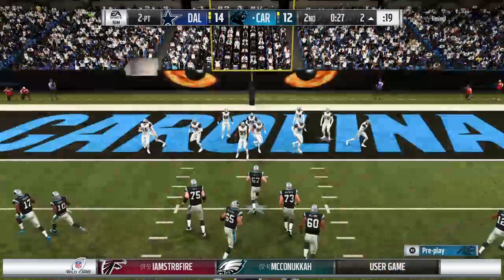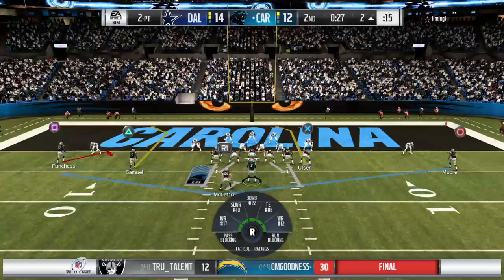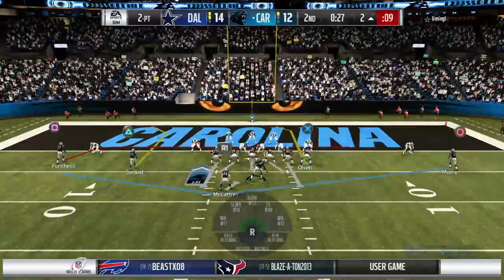Now the offense will stay out there. They're going to line up and try for 2. Fourth down. Mike, 48. Mike. Flex round! Flex round!